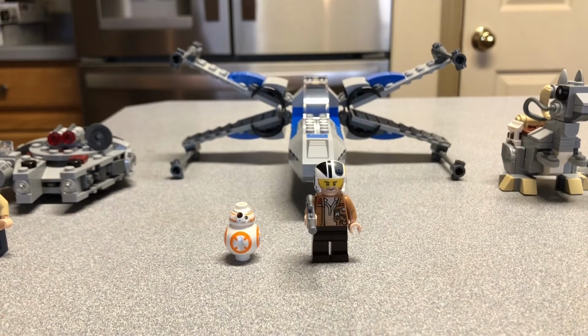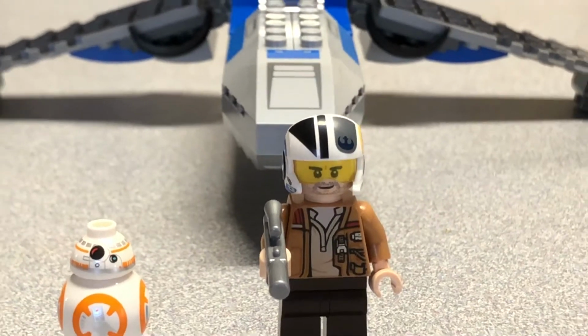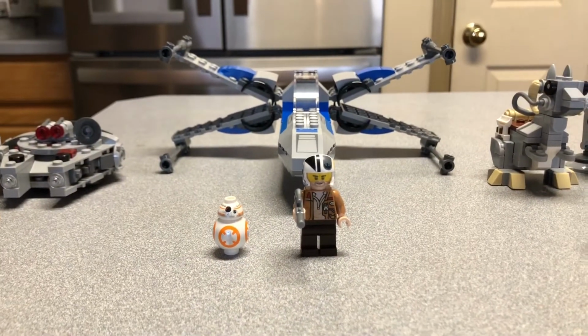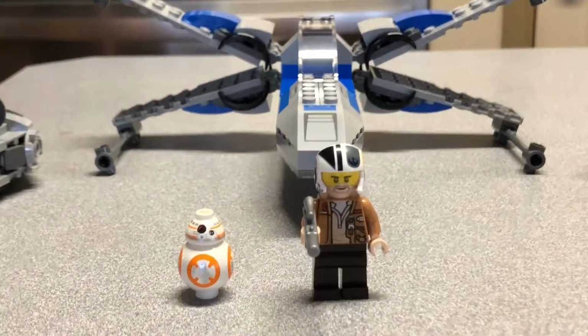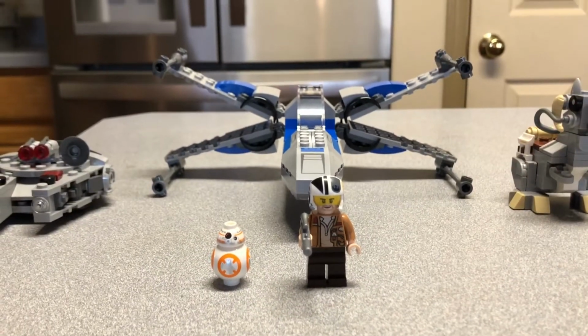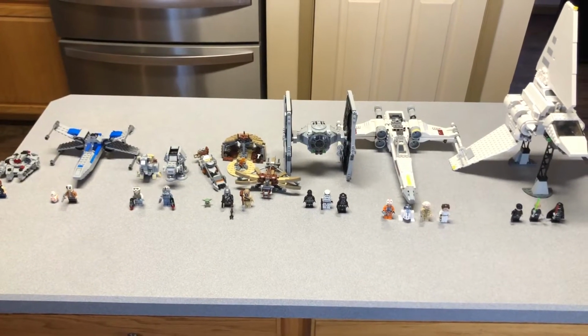This does not seem like a $20 set to me at all. Besides that really cool Poe Dameron headpiece, I really do like that. If it wasn't for that headpiece, I wasn't going to buy this set, let's be real. That headpiece alone is what sold it to me, and I think it's definitely the worst value. Now, let's get on to what I think is my favorite set and rank them from there.